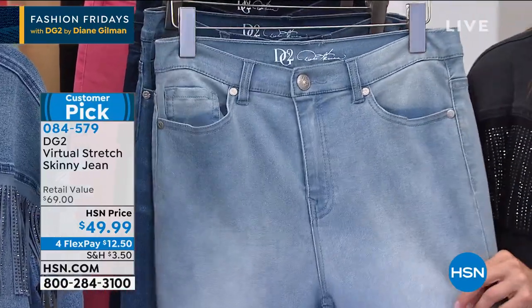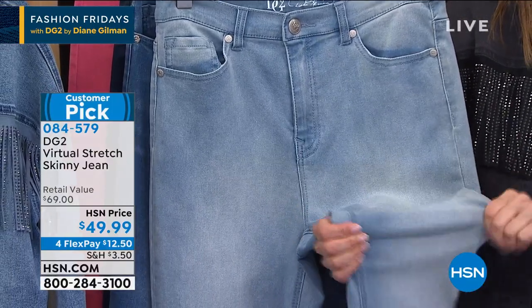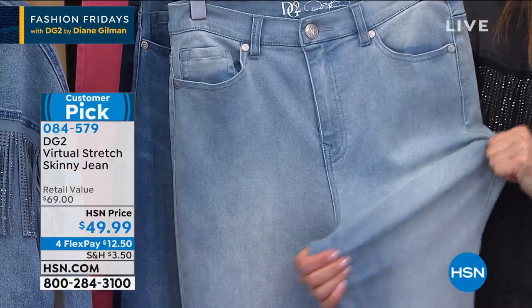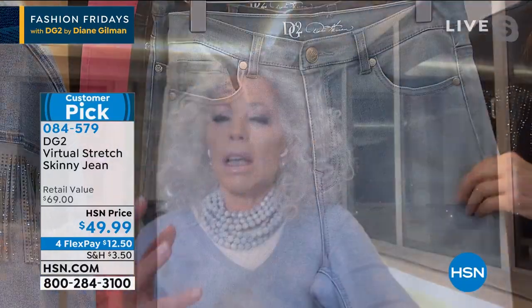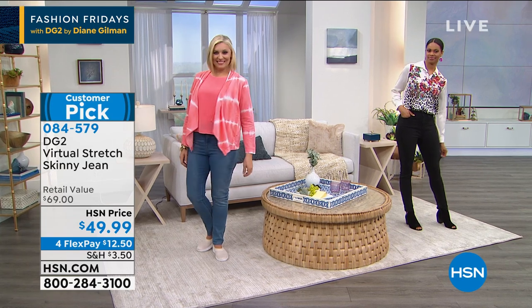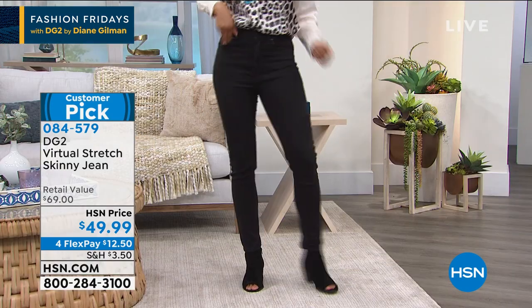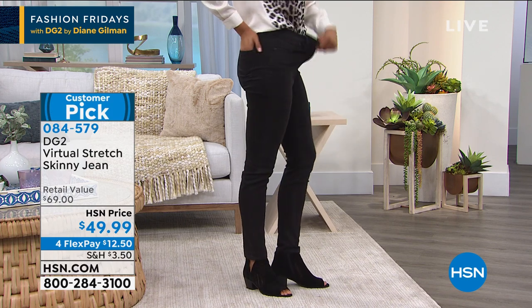And you know what? I'm 75 years old now. 10 years ago, wouldn't have been possible for me to have a jean at my age. I need softness. I need forgiveness. I need comfort. I don't need resistance at my knees or at my waistline. You're going to find that this waistband in virtual stretch will stretch 9-10 inches. The hips will stretch 15-20 inches, depending on size.